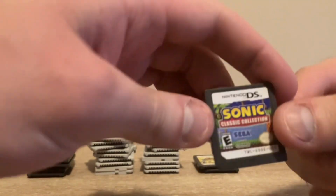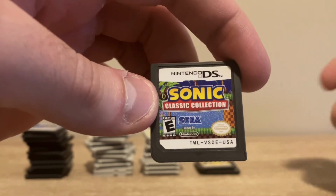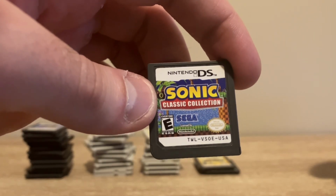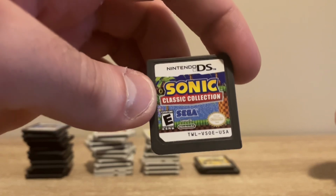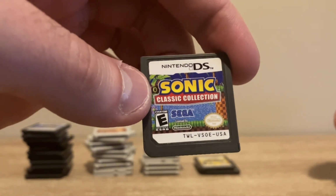Sonic Classic Collection. I'm kind of a hit and miss Sonic fan. I like the original, all the old games from the Sega Genesis. I love Sonic CD, but other than that, the recent Sonic games, I don't know, I've kind of fallen out of it a little bit. I did get Sonic Origins for my Switch, and I really, really enjoyed that. But again, that's classic Sonic.